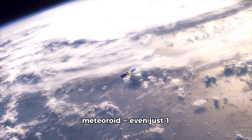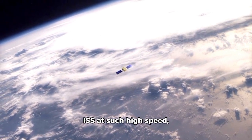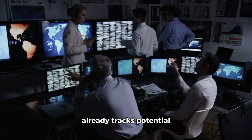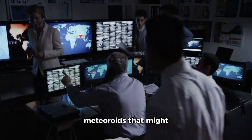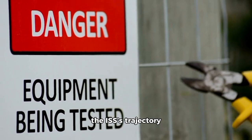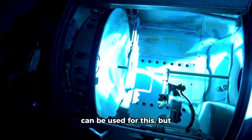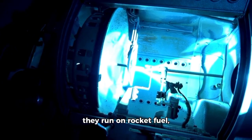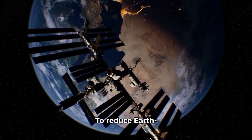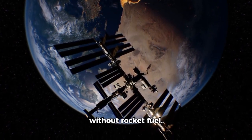However, if a larger meteoroid, even just 1 inch in size, hits the ISS at such high speed, the bulletproofing won't help. Mission Control on Earth already tracks potential meteoroids that might pose a threat. If danger is imminent, the ISS's trajectory must be changed. Small thrusters on the ISS can be used for this, but they run on rocket fuel, which is limited and only for emergencies. To reduce Earth dependency, the ISS uses a mechanism to change its direction without rocket fuel.